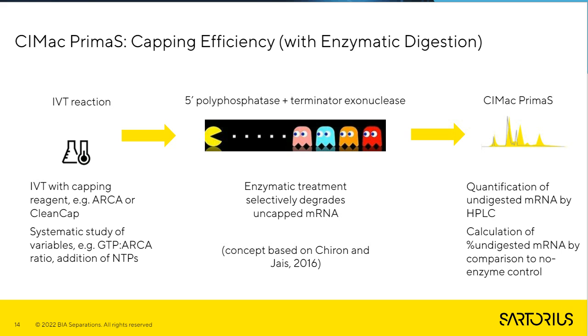We can actually take it a step further and use the same assay to look at capping efficiency, for example. We can do this by preparing the sample that we want to analyze before subjecting it to this PrimaS analysis. If we want to look at the capping efficiency, what we can do is take an exonuclease, which is specifically targeting, for example, uncapped mRNA.